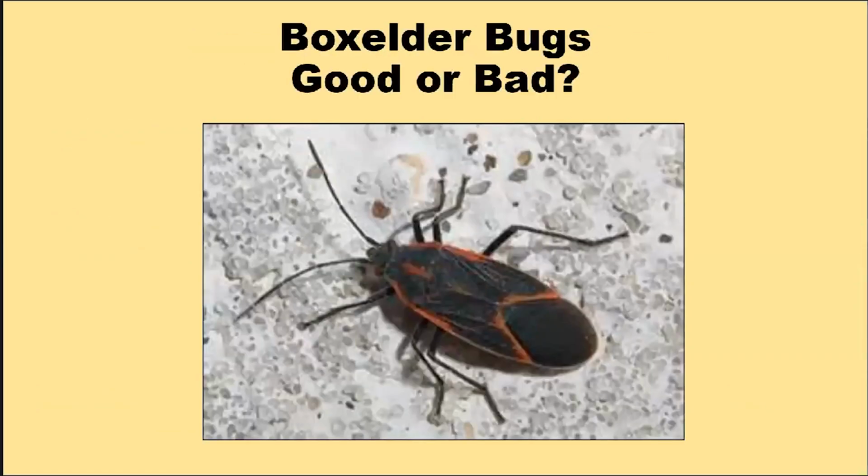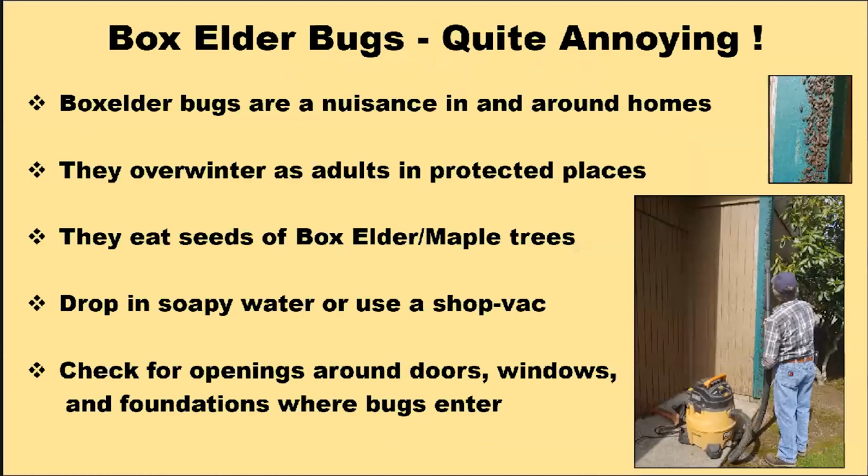Box elder bugs, good or bad? Some of you right now, I'm sure, are just cringing when you see that picture. Well, I say that they're actually neither. They're just very, very annoying. But most of you are probably going to say that they're bad. Box elder bugs are a nuisance in the home and on the outside of the home.